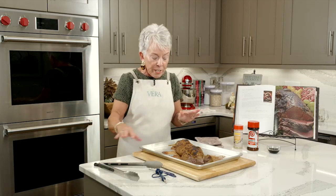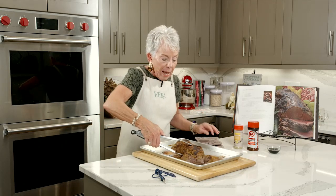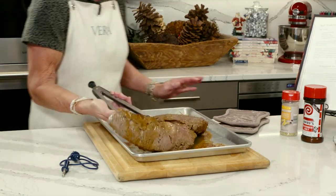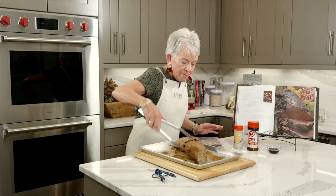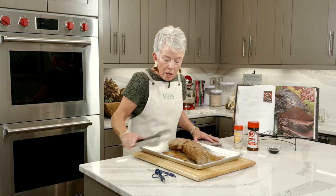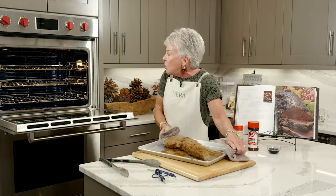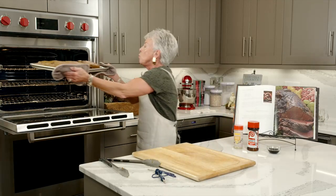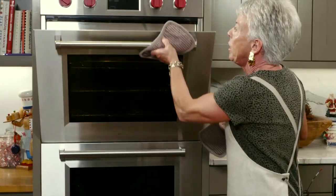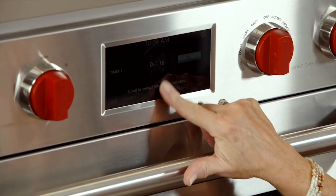All right, so what I'm going to do now, I've had this under the broiler for 8 minutes. I'm gonna flip it. And then we're just going to let it go for 8 more. And in the broiler, you want to make sure that you don't have it too close to the heating element. I'm in my M series oven, so I'm on rack 5, which is not directly under the broiler, but it's close enough. So that's going to go back in for another 8 minutes. So let me set my timer there for 8 minutes.